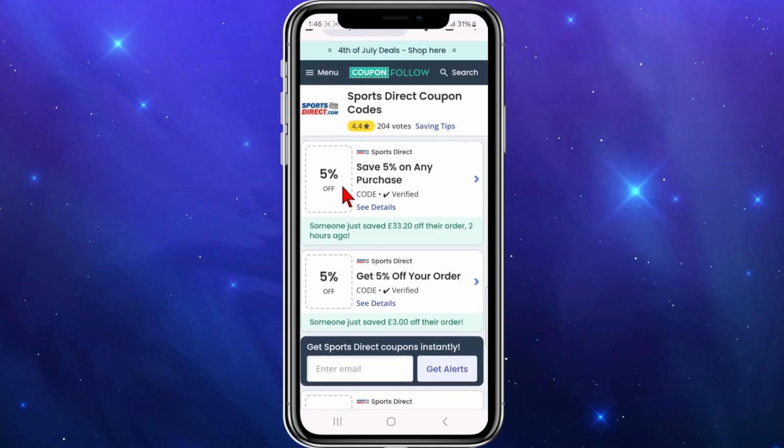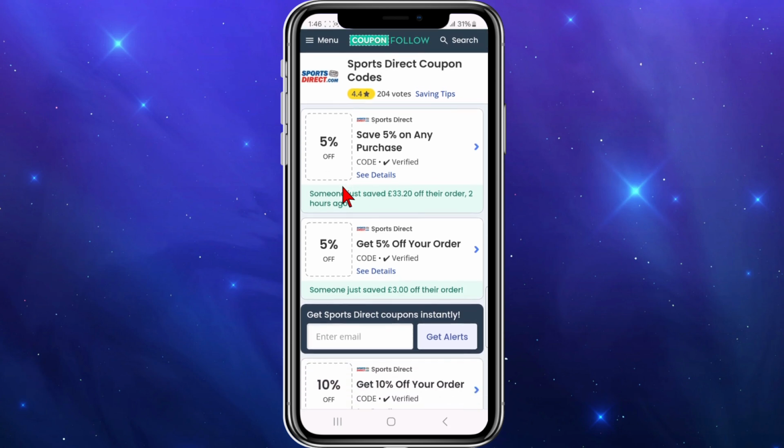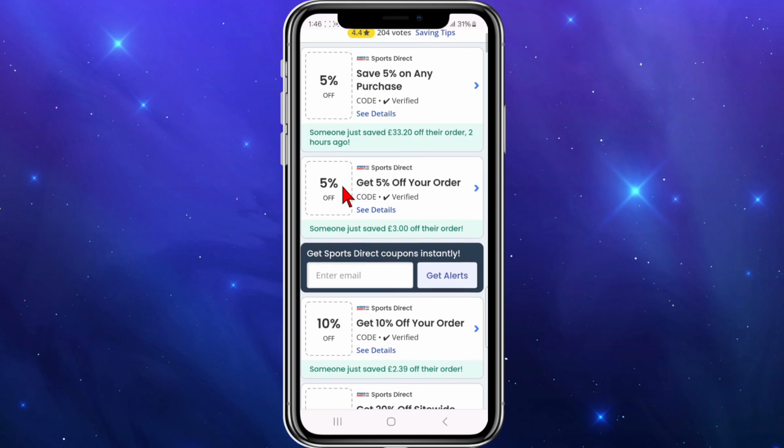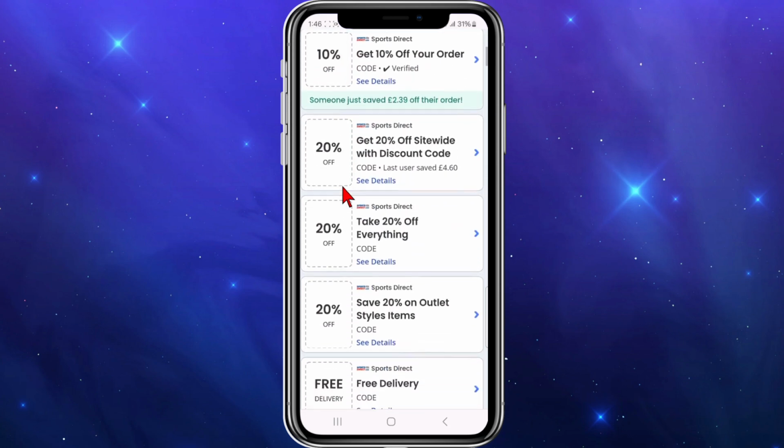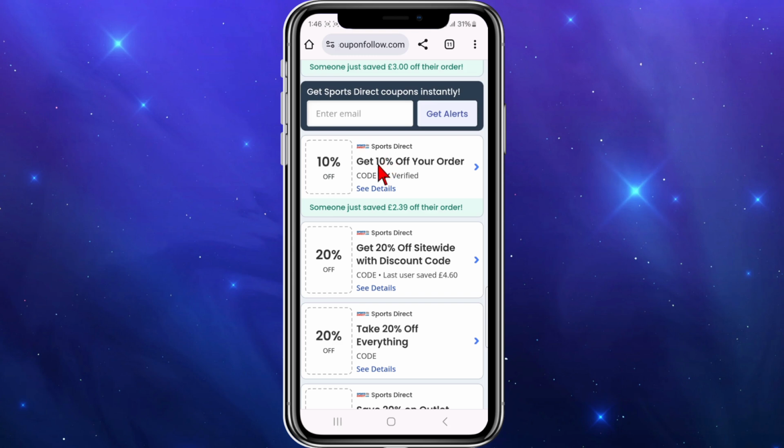So as you can see, I am on Coupon Follow. So if I scroll down, you can see all the different offerings they have. You've got 5% off, 10% off, 20% off. So to activate any one of these codes, just simply click on the code. You can even see some stats as well.